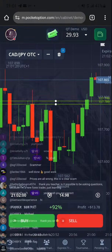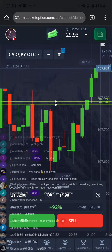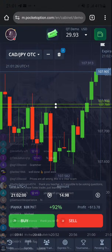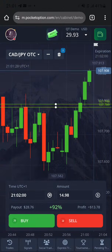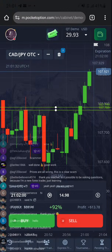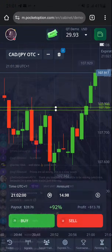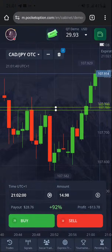Now, the first thing we need to observe here, yeah, it's a liquidity grab. You're very correct. It's a liquidity grab. Now, look at this. We have this trade here. Yes, you're very correct. It's a market structure. Now look at this. We have first touch low, then price comes back to this level, and we have a second touch with a lower low.